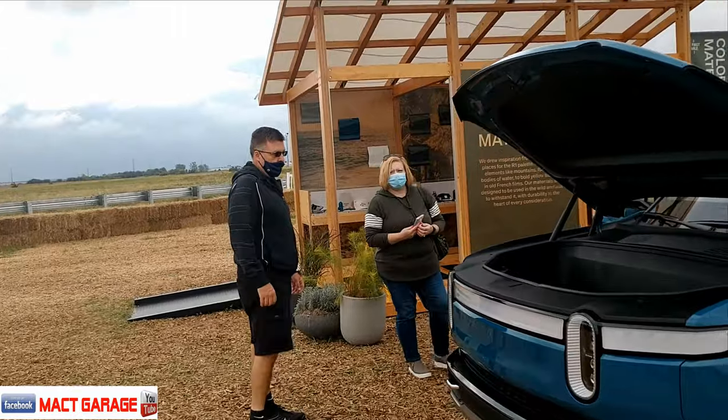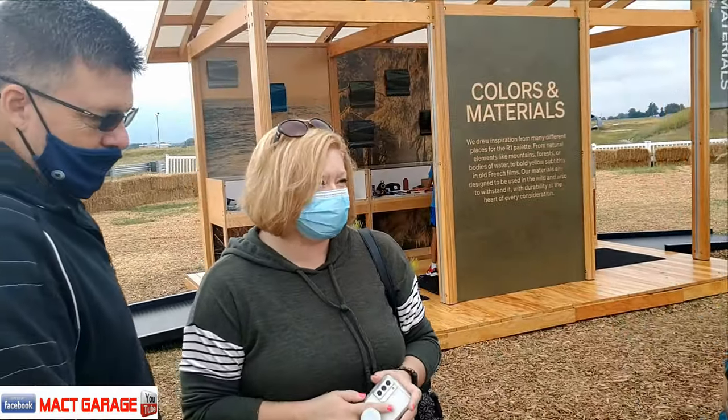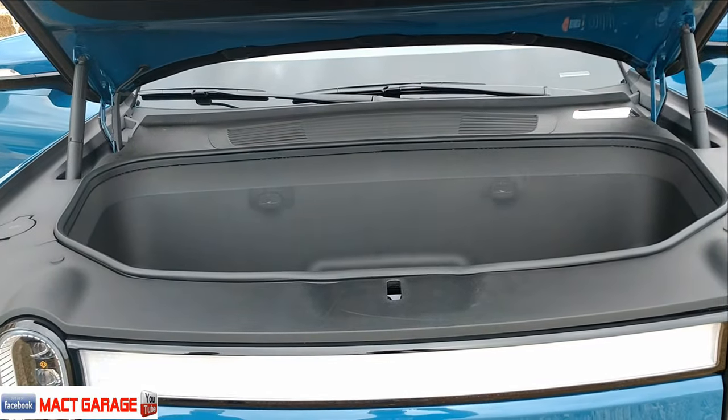Vicky, you buying one now? No. Not going to ditch your Edge for a Rivian? Not yet. Well, maybe someday. I love my Edge a little too much.